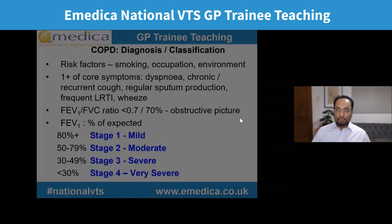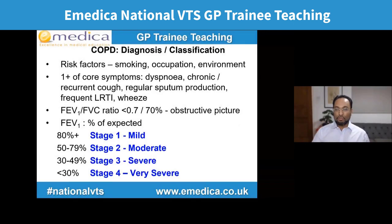If we look at how to make a diagnosis, the first thing is to look at the history in terms of risk factors. Smoking is one of the biggest ones. If someone is not a smoker, then almost certainly they would have exposure either through their occupation or the environment. So occupations such as builders who worked with asbestos, or miners, or a very dusty environment, things that would also increase your risk of lung cancer and mesothelioma.